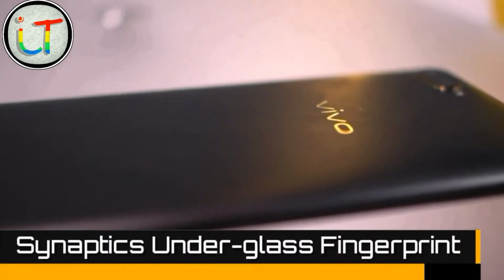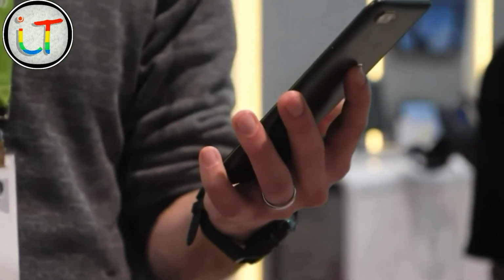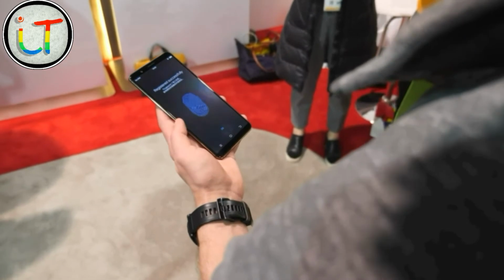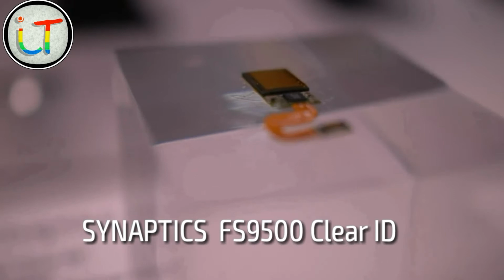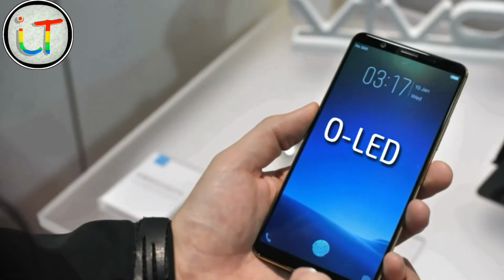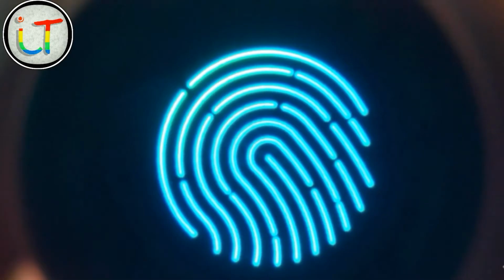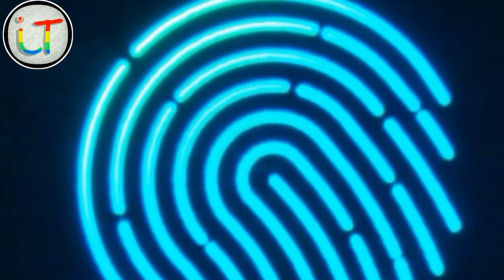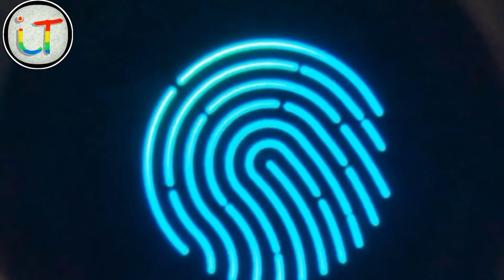We already knew underglass fingerprint sensors would be coming in 2018, but kicking off the year with the very first device to feature a functioning in-display sensor was really a treat. Vivo's unnamed phone will be out a little later this year, but the Synaptics FS9500 Clear ID sensor is already available for inclusion in a variety of devices with OLED panels in the near future. The wafer-thin optical sensor sits between the display glass and the OLED panel and peeks through the pixels to register your print. For this reason, it does not work on backlit LCD panels, but it works well on the near backlit glass of OLED displays, which are increasingly becoming the norm.